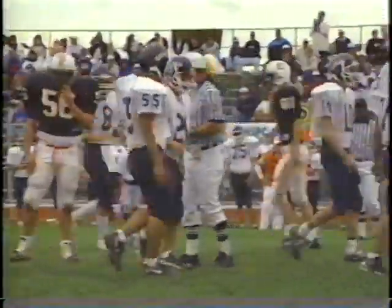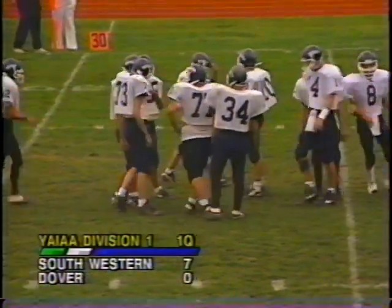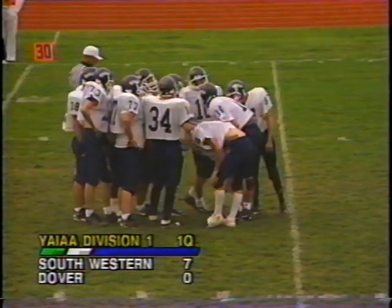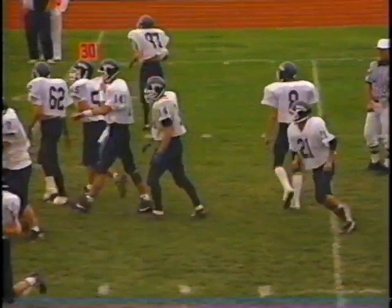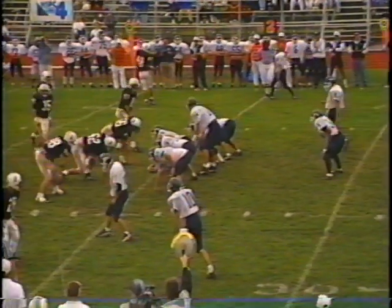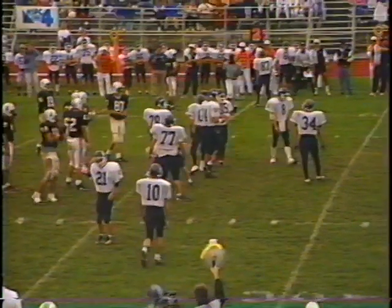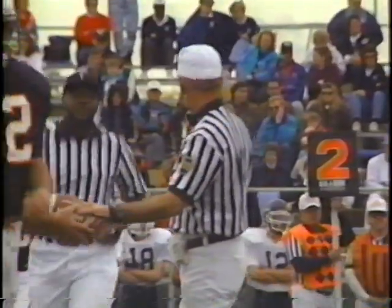Chris, another update with 4 minutes left in the first quarter. Southwestern leads Dover 7-0. Alt on a 2-yard run. The point after was good, so the Mustangs up 7 on the Eagles in that critical Division I matchup. What an impressive runner Sean Alt is for the Mustangs. Really a tough runner, and one of the guys that gets the tough yardage inside. He got the 2-yard, I'm sure, an inside the tackles kind of run for the Southwestern score.